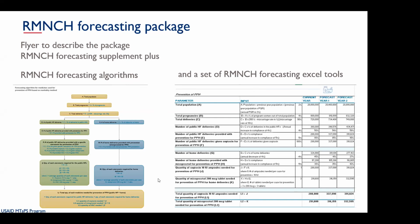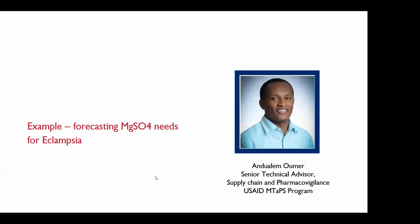So I'm going to stop there and let my colleague Antoine take us through an example related to a maternal health commodity, which is the commodities of interest for this group. Thanks. Over to you, Antoine.